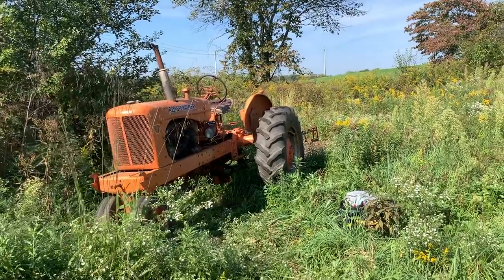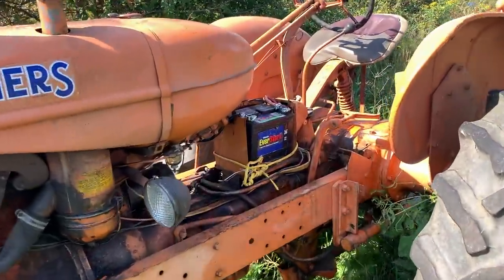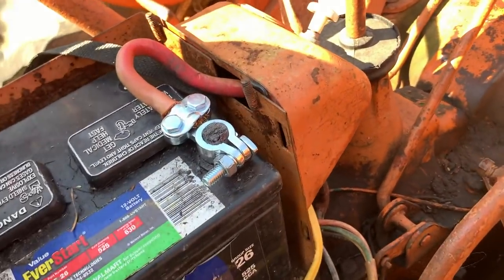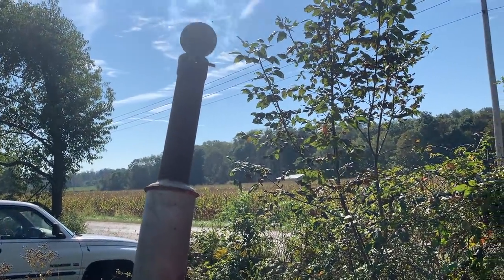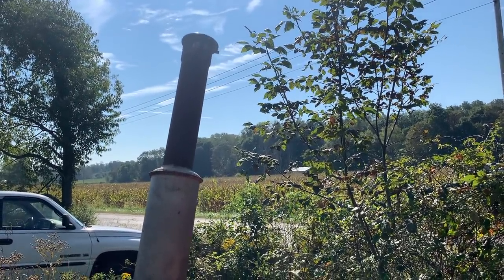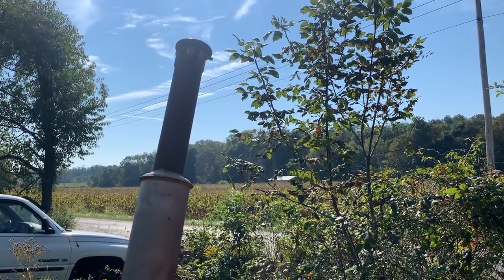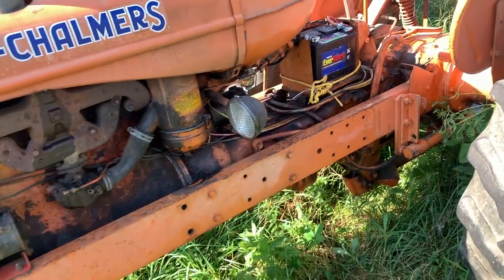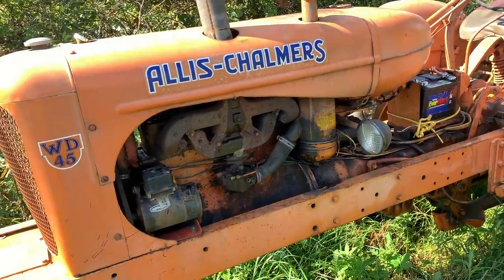Let's get to it. Now I stuck the muffler back on there, it's not real tight, and I put new battery cable ends on so they can get a nice tight fit. Key's turned on. Let's see if it'll start just with that. So it is turning over though, so that's good. So I'm gonna fix that down there, make sure it's got plenty of fresh fuel in it, and then see if we can get this thing fired up.